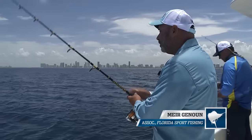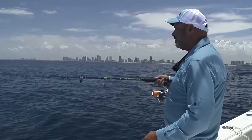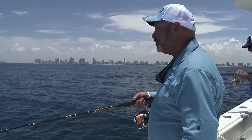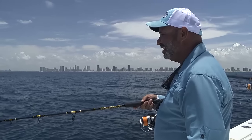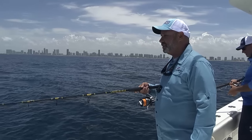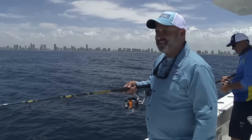These jigs can catch pretty much anything. If it eats a fish, a bait fish, it'll eat the jig. Snappers, groupers, kingfish, tunas, jacks, bonitas for sure, as you can tell. I really, really believe that if it eats a bait fish, it'll eat a jig. As long as it's moving through the water like it's injured, they'll eat it.